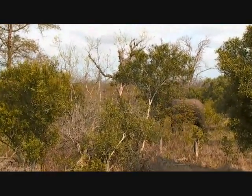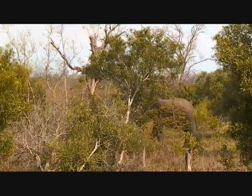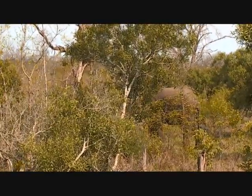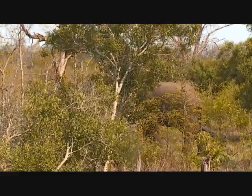You can hear the wind gusting. That does have a tendency to make a lot of animals a little bit more uncomfortable, and they tend to veer towards nice thick areas of vegetation to hide themselves away.